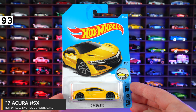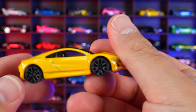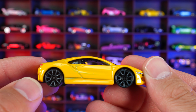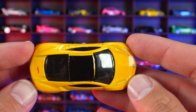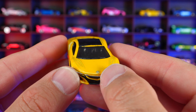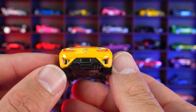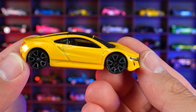2017 Acura NSX from Factory Fresh. This one in yellow with the kind of gray front lip wheels on there. It's an interesting color. We got the black roof on the top of it right there. NSX, we got that front end of it. Look at that. Look at the lights of this NSX. Look at the Acura logo right there and on the rear end. Great stamping for the rear lights. The diffuser, I think the yellow one of this casting is my favorite.